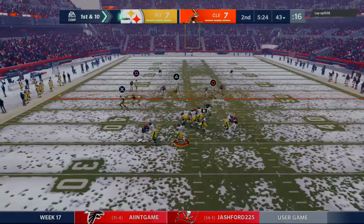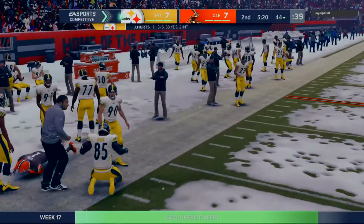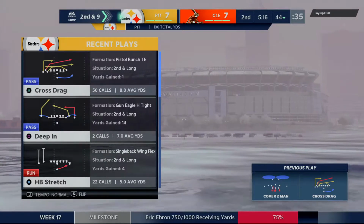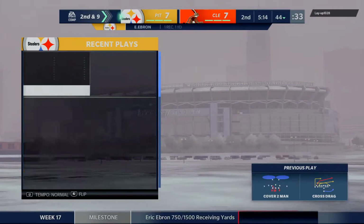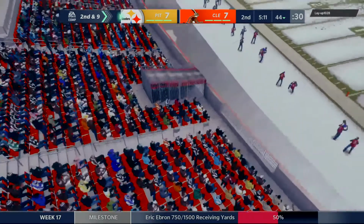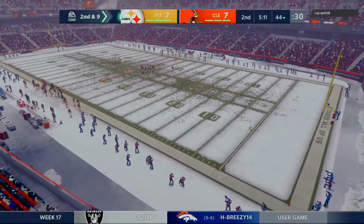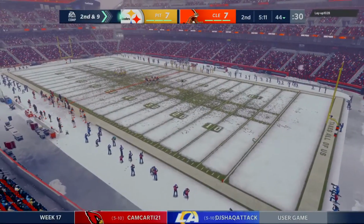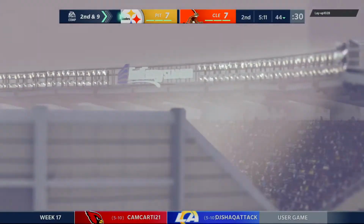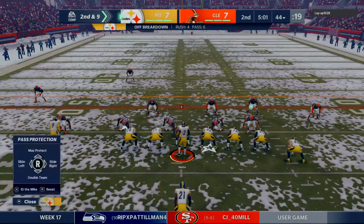On 1st and 10, it's Hurts. Ebron caught left side. And he'll get up near the 45. They'll spot him at the 44. A good rally to the football keeps him to only a yard, and it's 2nd down. At the 44-yard line. Second and 9 from the 44.